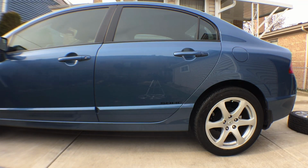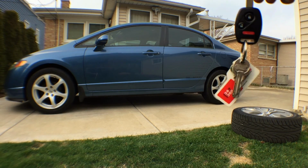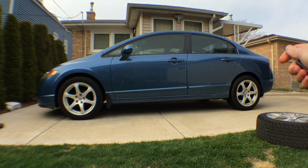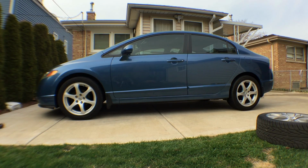Alright, so we're gonna start it up, just drive it back and forth just so the weight kind of distributes more evenly. We're kind of on a driveway here, maybe a small incline, but we'll see how it looks after.